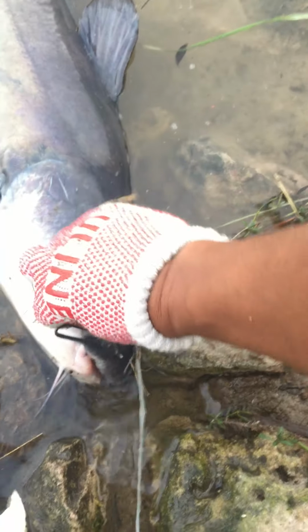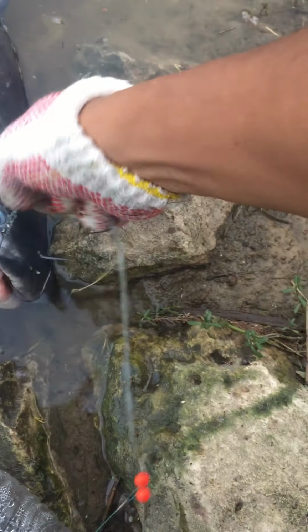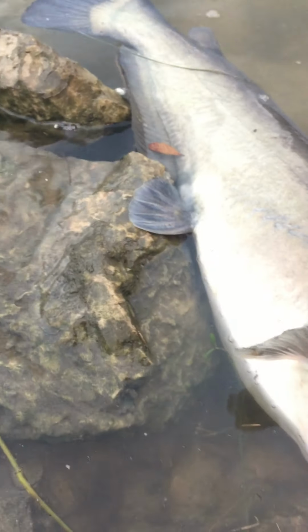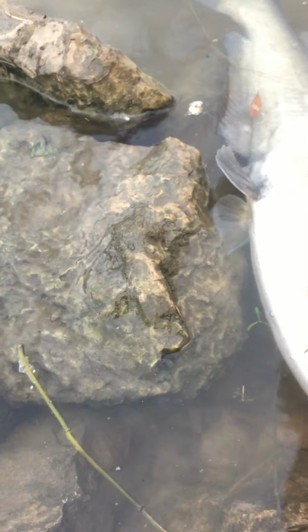Oh, let's take this hook out of here real quick. Circle hook. Right in perfect in the corner of the mouth. She swallowed that bait. She's fat, fool. Got it out. I sure don't want to hurt her. Ooh, she splashed me.